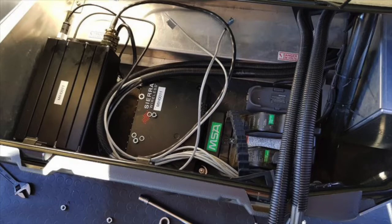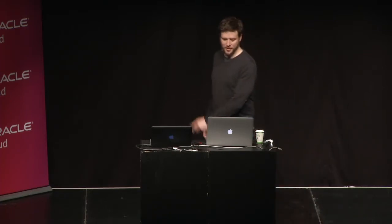And this other device is a networking platform. It has multiple cell phone radios. It has Wi-Fi, GPS, a wireless access point, and satellite communications. Together, we made fire trucks into IoT devices.